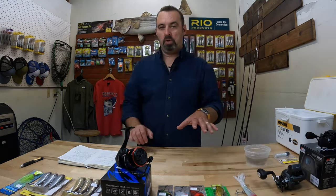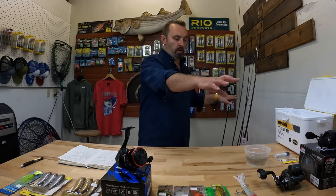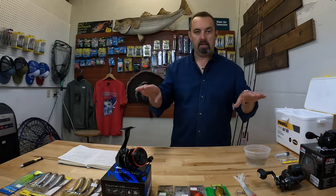So that's a bit of strategy mixed in with the equipment. But let's talk about lures for trolling. Again, we're still at trolling right now. Cover the rods, cover the reels. So I want to make sure I'm covering the bases here.